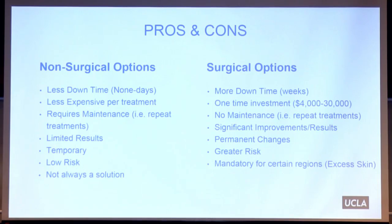Non-surgical options tend to have much less downtime, right? They're less expensive, but they require maintenance. So a lot of times when you add up the incremental cost you're spending on non-surgical options, it adds up really fast, and you never get the result that you would have from surgery. So it's something to keep in mind. The results are limited, and they tend to be temporary.